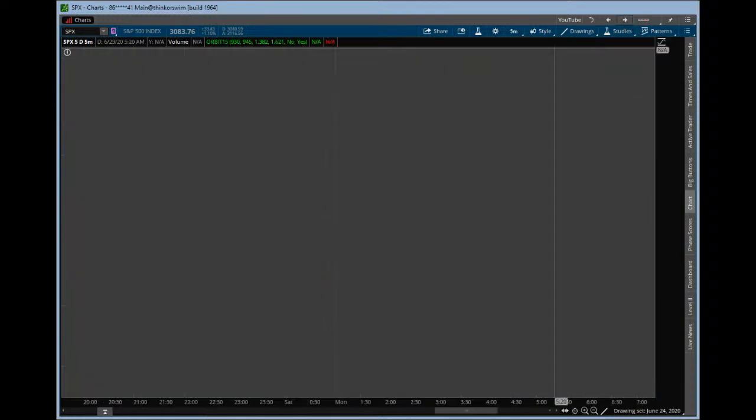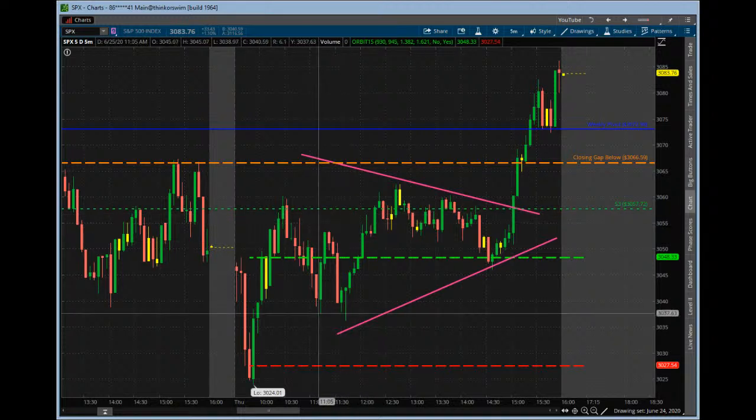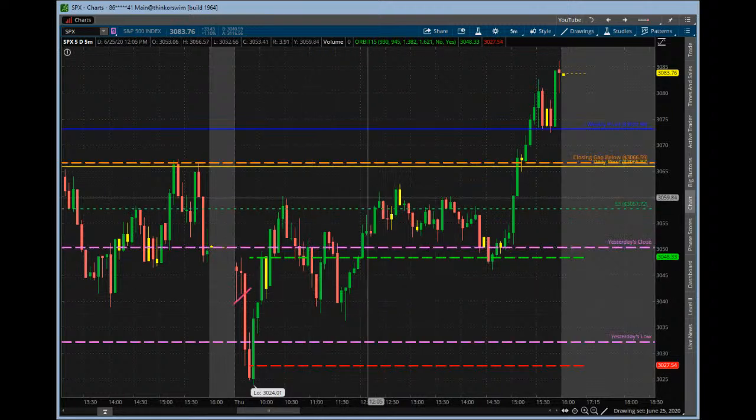These are the levels that we provide to our members before each market open, and you can see how those played out right here. Obviously, the 15 ORB forms itself off of the initial 15 minutes. Actually, sorry, I thought I had those pulled up correctly there. Okay, so these are the levels.